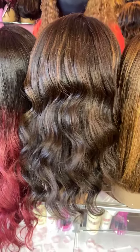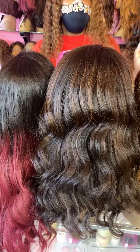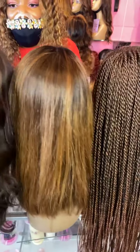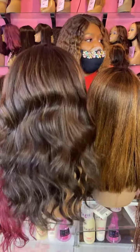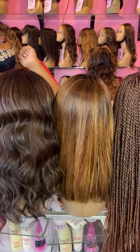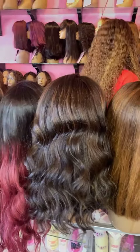So this is our yaki straight texture. Hopefully this is pulling up on camera, but this is our yaki straight. We have yaki straight and kinky straight, and these are great textures if you want a little bit of texture, but not a silky straight like this. So if you want something with a little bit of texture, yaki straight and kinky straight are great options. Let me go grab the kinky straight to compare with the yaki straight to show you the difference in all three.